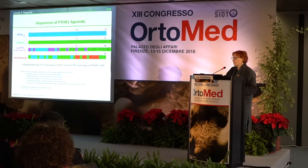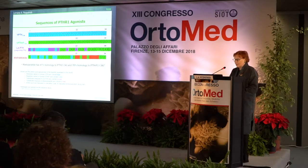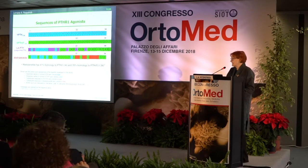One was to be more anabolic, and the other was to be stable at room temperature, because currently teriparatide you must keep in the refrigerator. And this causes a burden for patients who want to go on vacation or go somewhere for a weekend. So the abaloparatide has a 41% homology to PTH and a 76% homology to PTH-RP.